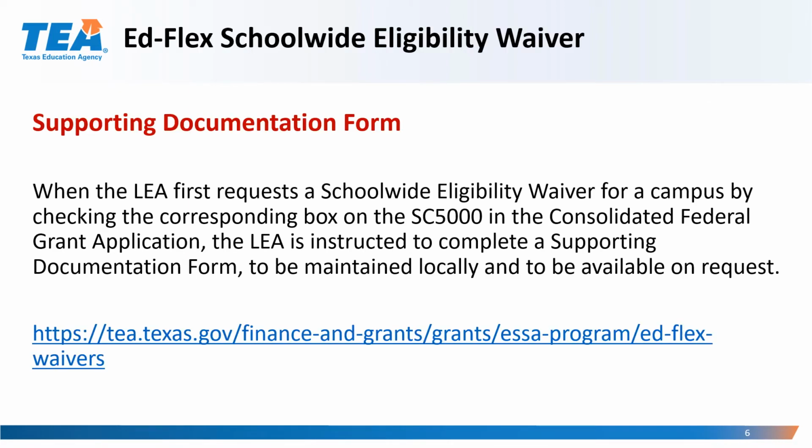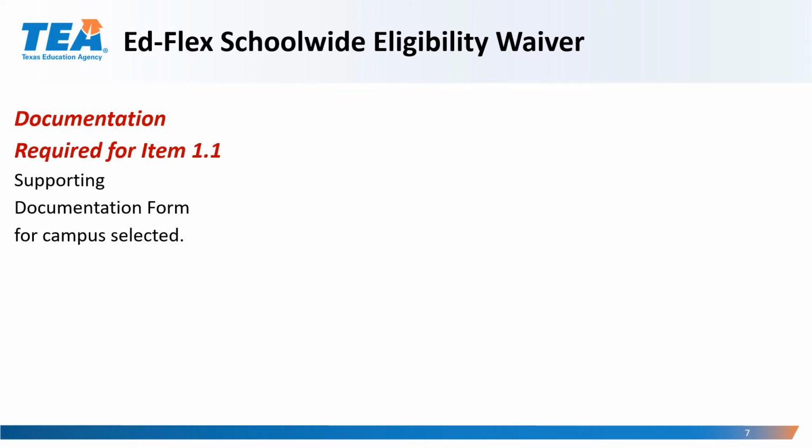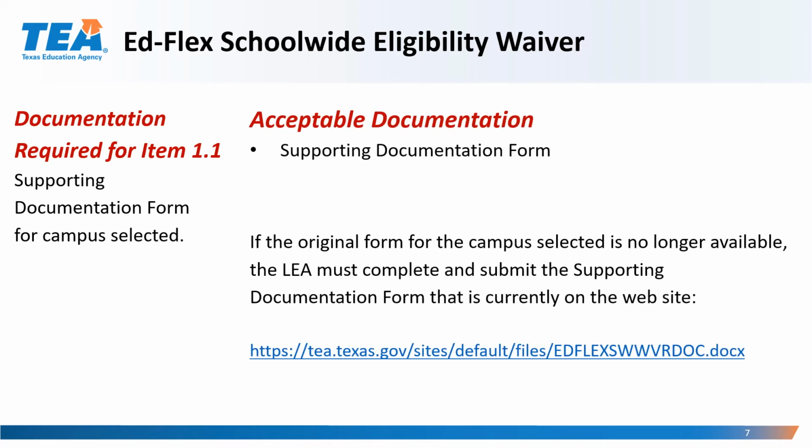When the LEA first requests a school-wide eligibility waiver for a campus by checking the corresponding box on the SC5000 in the Consolidated Federal Grant application, the LEA is instructed to complete a supporting documentation form to be maintained locally and to be available on request. For this validation, the LEA is asked to submit the supporting documentation form for the campus indicated in the notification letter. If the original form for the campus selected is no longer available, the LEA must complete and submit the supporting documentation form that is currently available on the website.